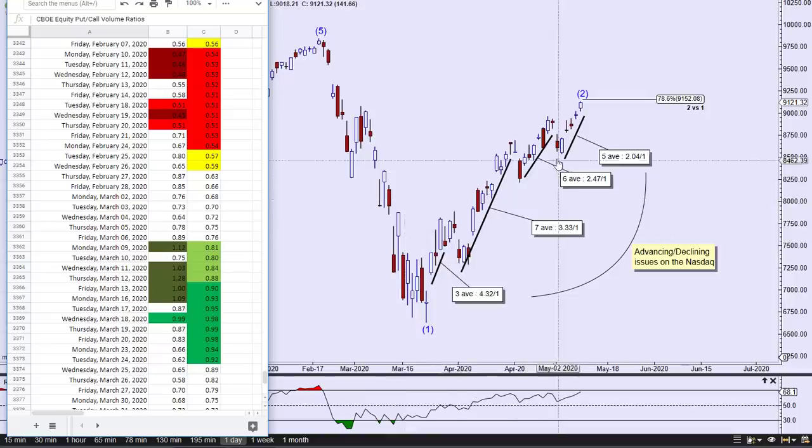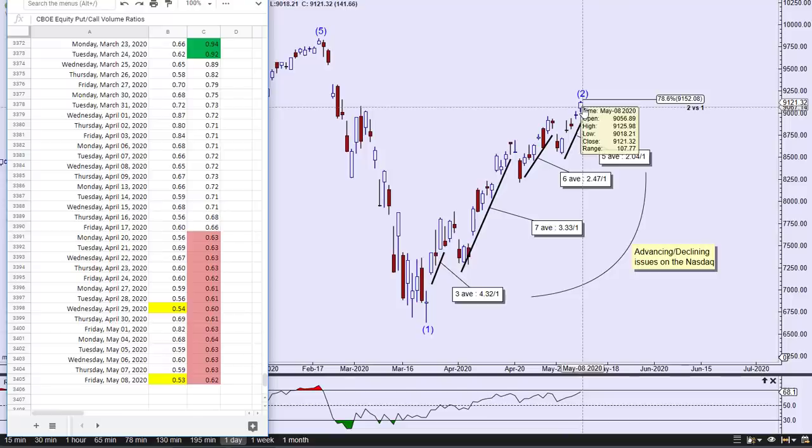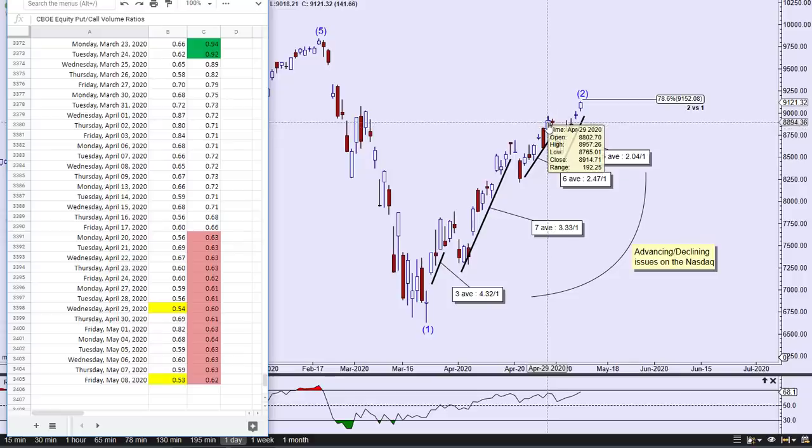And then we got a reading of 0.53 on Friday, and then on the 29th, we had 0.54. Now, it's interesting that on the S&P and the Dow, we have not taken out this April 29th high. Now the other thing that's going on in here is this segment that I've color-coded. I'm calling it rose-colored. And what have I done? I'm looking at the 10-day moving average in here between 0.6 and 0.64. Okay, and this started occurring April 20th, and here's April 20th.